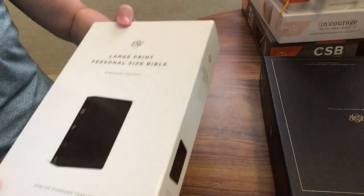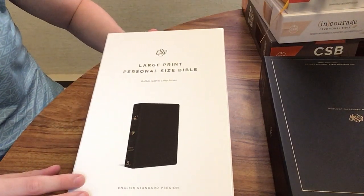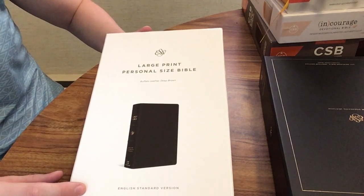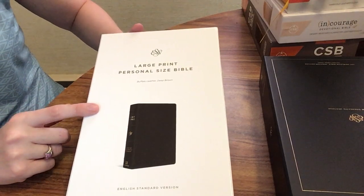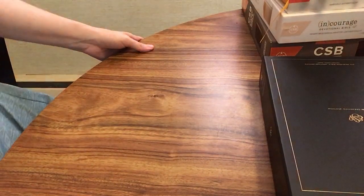All right, let's get into ESV. So for ESV, I have a large print personal size in buffalo leather, super readable. I think it's like 12-point font in that one, so that's a great one if you need that larger font.